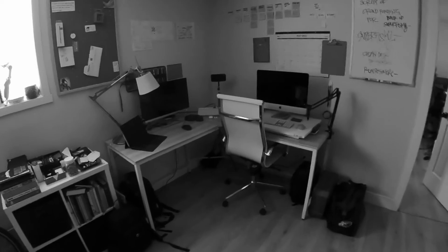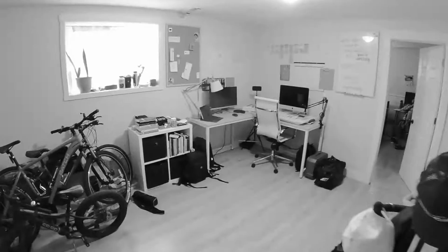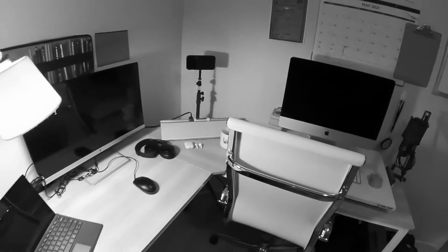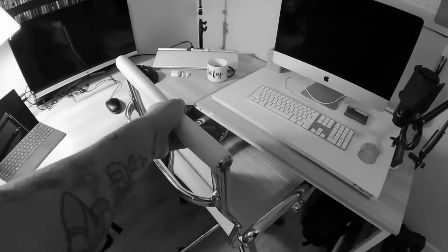I'm pretty fascinated about desks and desk setups. So I'm gonna give you a little bit of a peek into my desk setup. All right, so let's start with this knockoff Herman Miller chair.